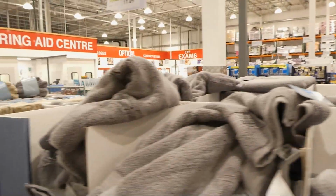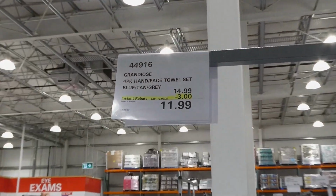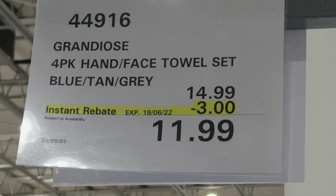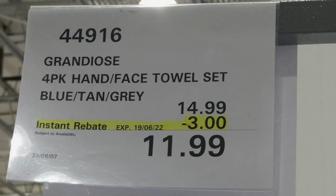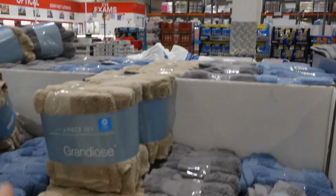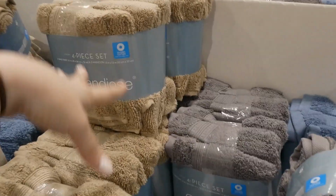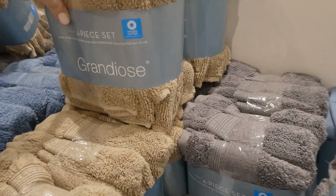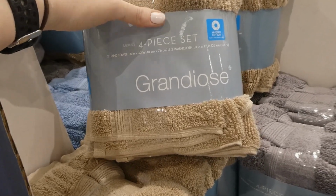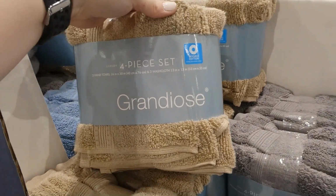And then I'll show you the hand towels because you can kind of see what the tan would look like. The hand towels are on sale as well. There's the Grandiose 4-pack of hand face towel sets. They're in blue, tan, and gray as well for $3 off down to $12 until the 19th. So if we had the towel in our store, this would be the other big towel in the other color. You just get 2 hand towels, which are 16 by 30 inches or 40 by 76 centimeters, and 2 washcloths, which are 13 by 13 inches or 33 by 33 centimeters.